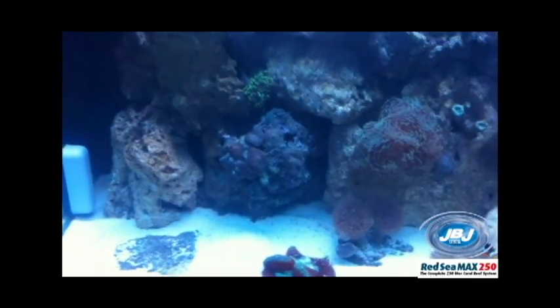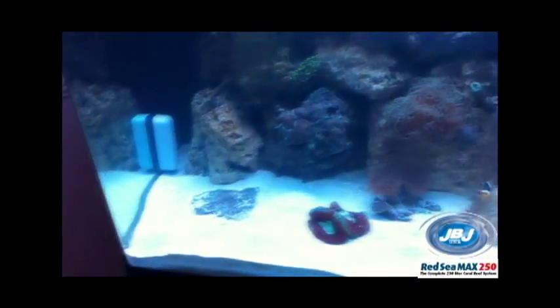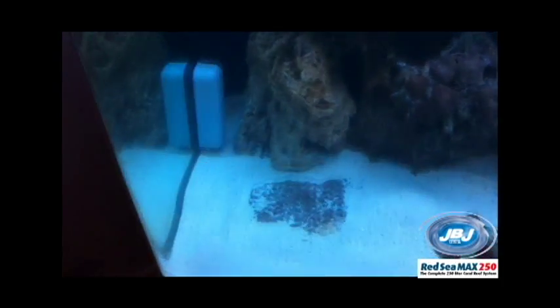When I left the fish store today, I had the gentleman package in a rather large bag this green bubble tip anemone and the clowns in the same bag. Within seconds, they were inside the anemone, and I'm hoping that they continue the relationship once I get them in the new tank. They've been dripping for about an hour now, so I'm going to give them a little more time, and then I'm going to put them on top of this rock.